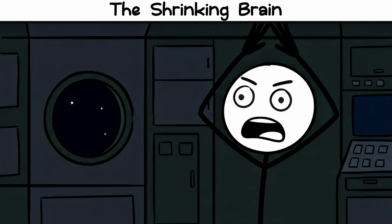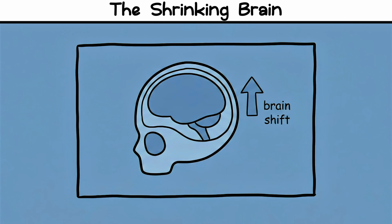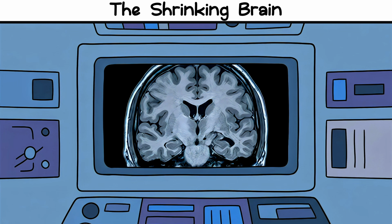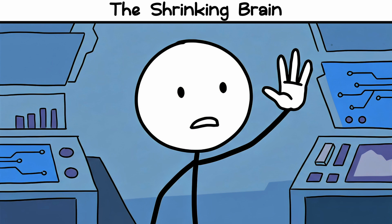That pressure is not just uncomfortable, it is structural. The cerebrospinal fluid that normally cushions the brain shifts position, and the brain itself floats higher inside the skull. Over months, that shift causes measurable physical changes to brain tissue. Researchers studying astronauts who completed long-duration missions found that specific regions had compressed and changed shape. The white matter tracks, the internal wiring carrying signals between different parts of the brain, showed deformation that did not reverse when the astronauts returned to Earth.